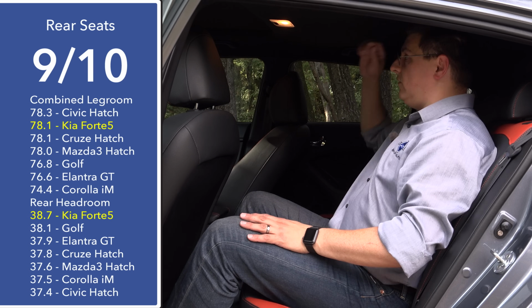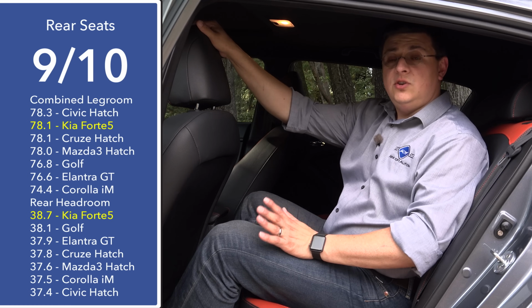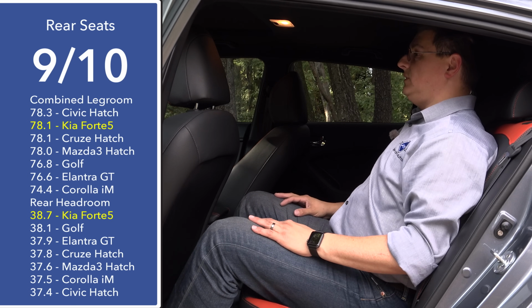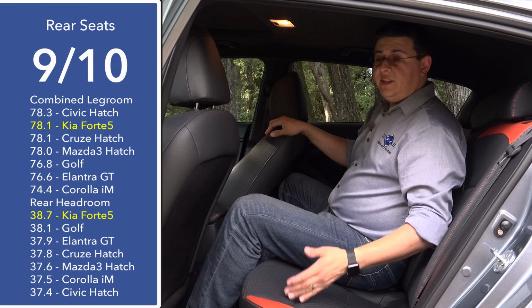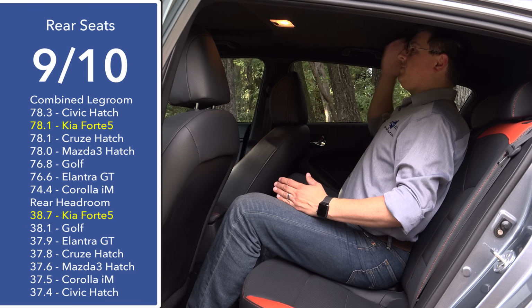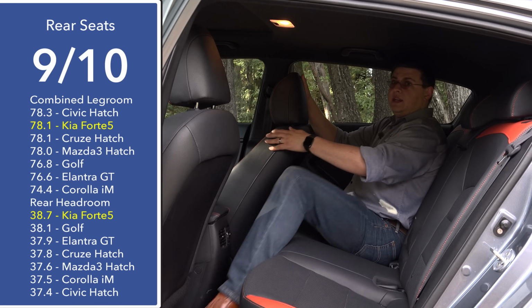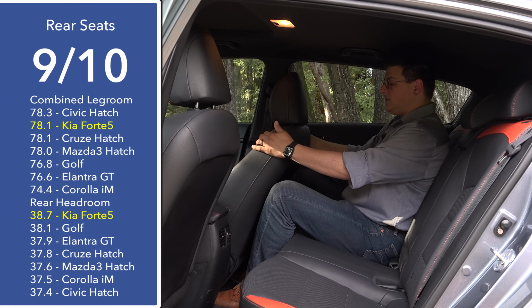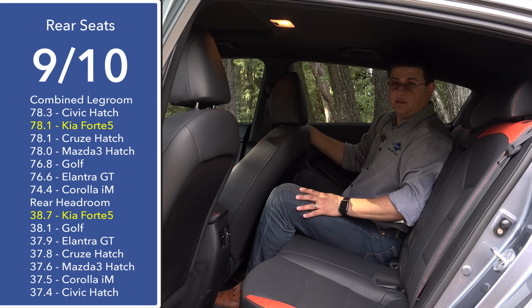One thing's for sure, however, we have an excellent amount of headroom. We are driving the hatch, which has an extra 2 inches of headroom versus the sedan, but I still have at least 2 inches of headroom left, and I'm sitting very upright in this rear seat. The extra headroom is really obvious if you move over to the middle seat, where my head is not touching the ceiling, my hair is not brushing the ceiling, as it would be in the sedan. If I move all the way over to the right side of the car, this front seat is all the way back in its tracks, and my knees do touch the seat if I put them together.